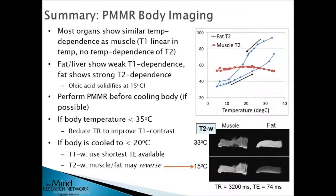So just to summarize what's going on with the body, most organs show a similar temperature dependence as muscle, which had T1 being linear in the temperature, and a very weak temperature dependence of T2, or no temperature dependence of T2. Fat and liver, which has a lot of lipid in it, show a weak T1 dependence by contrast. And then fat shows this extremely strong T2 dependence that's not seen in any of the other tissues.